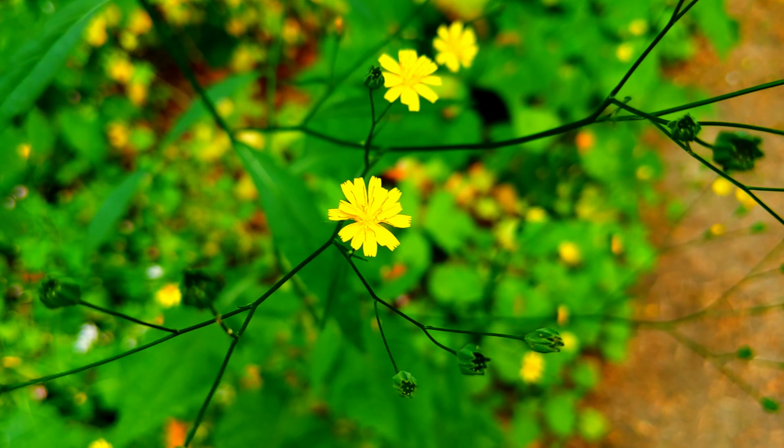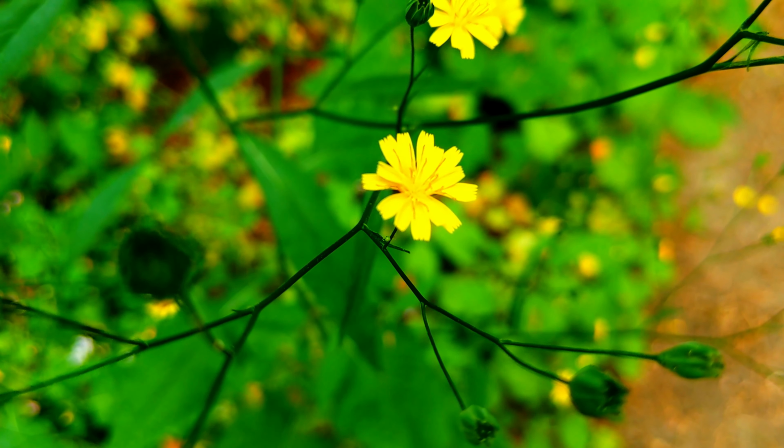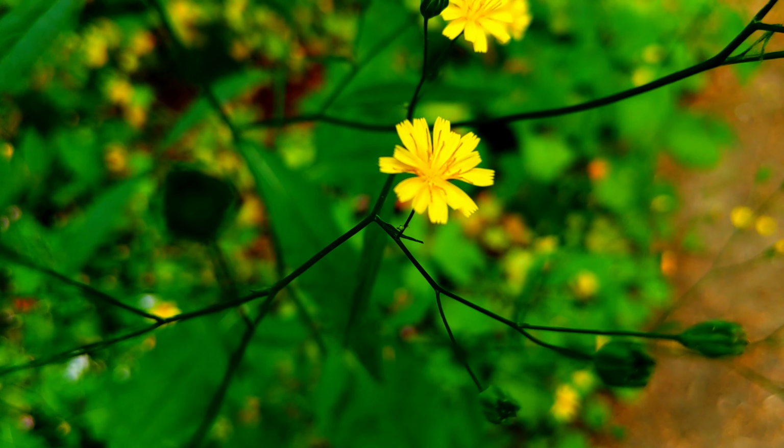I'm unsure what this wildflower is called, even after much research, but I believe it is a member of the hawksbeard family.